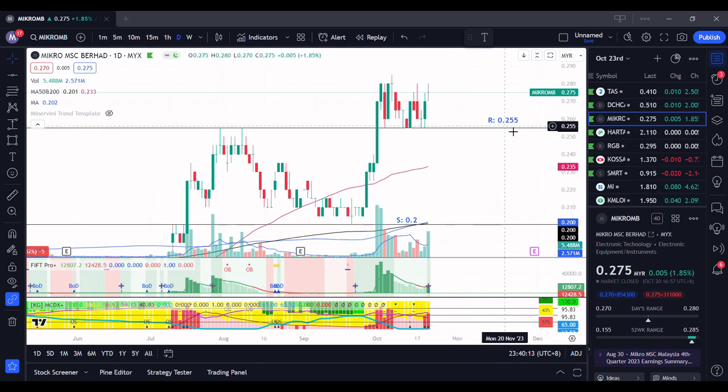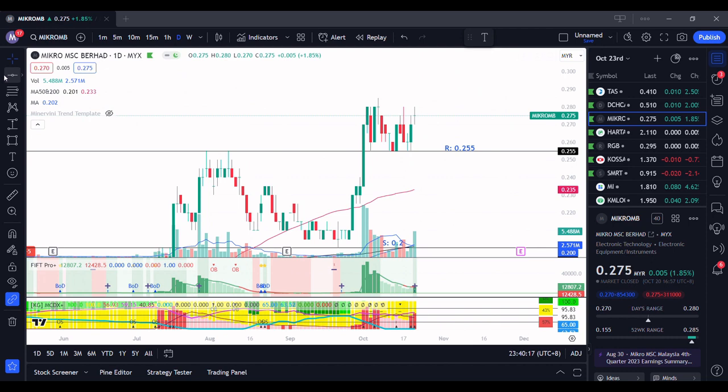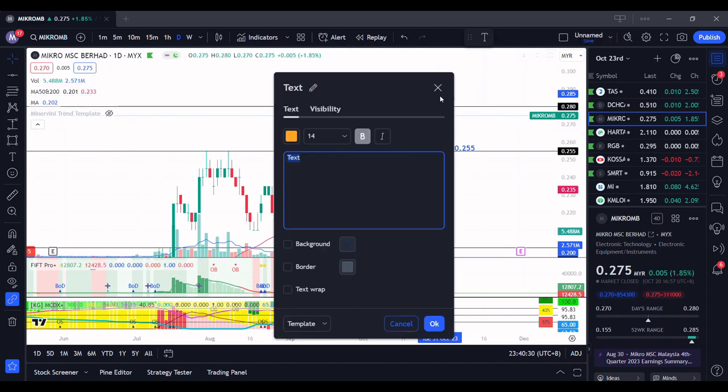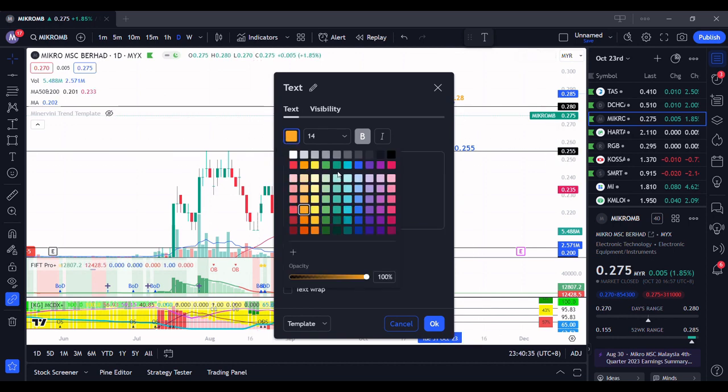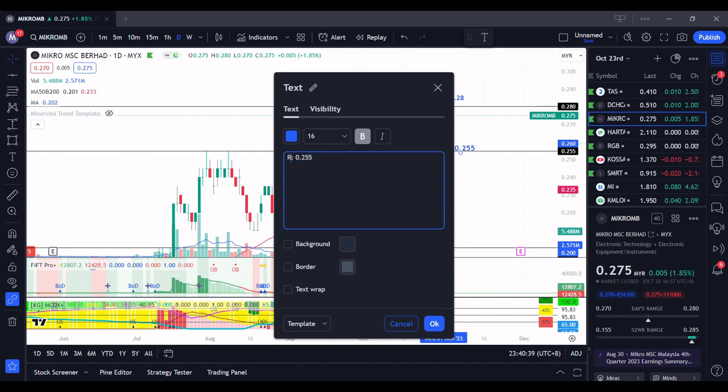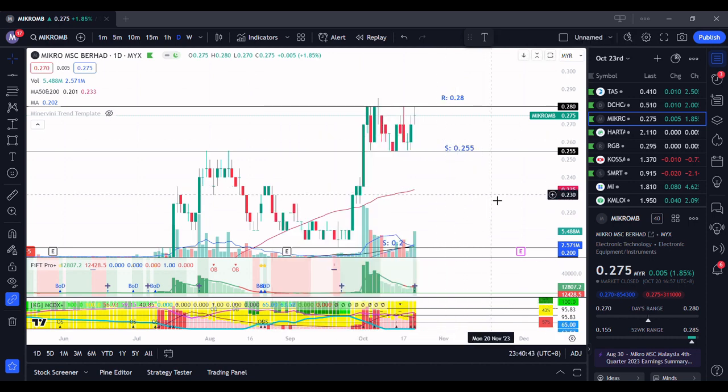Okay, so this resistance you can actually turn into a new support level, and your new resistance level will definitely be here lah, 0.28 to 0.285. I think this one was an attempt to break out but then failed. So the resistance should be at 0.28 lah. Let me just put a note. Okay, and this will be a new support lah.